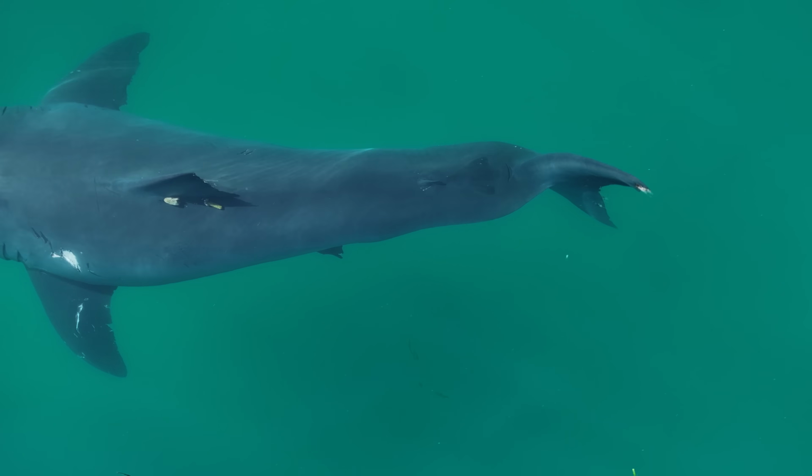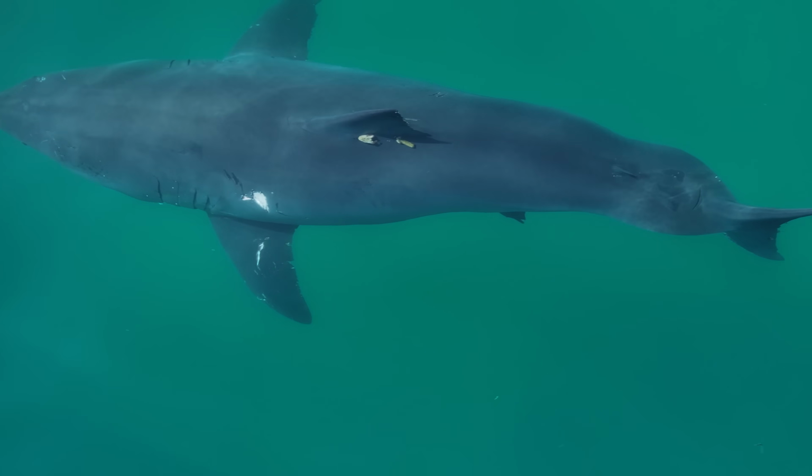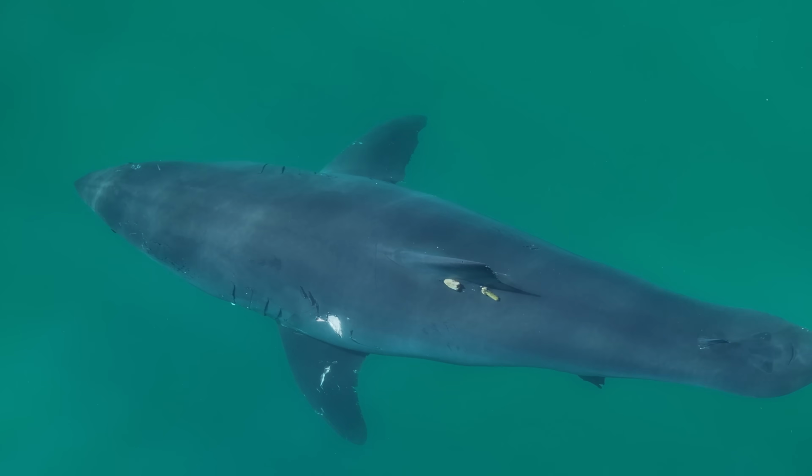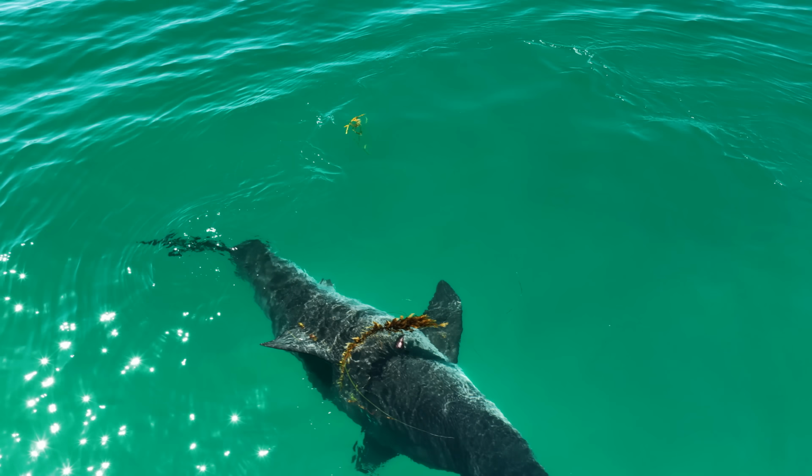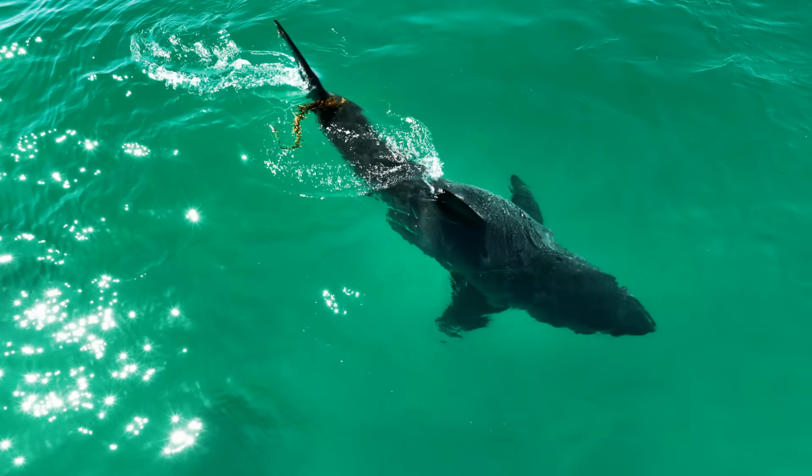These clips are from early August. Look at the deep injury on its side. It's solid white, showing the healing process has started. And then this clip from early in September shows the injury red once again.